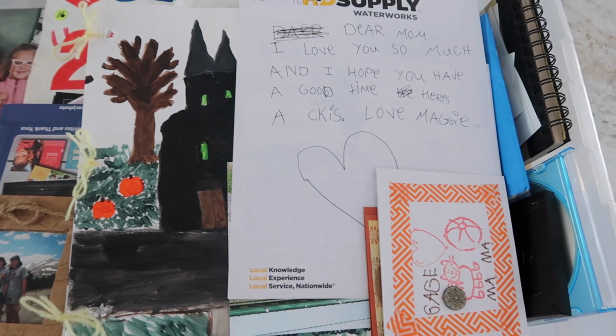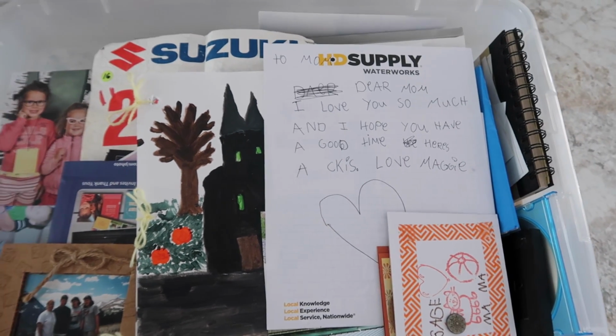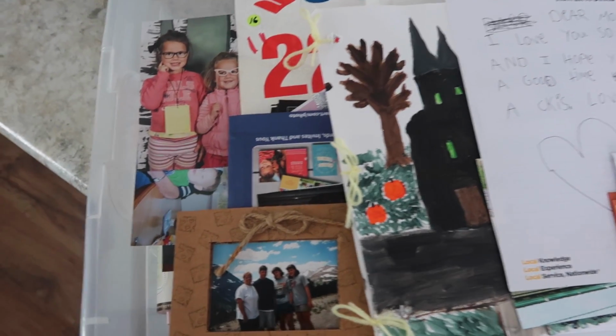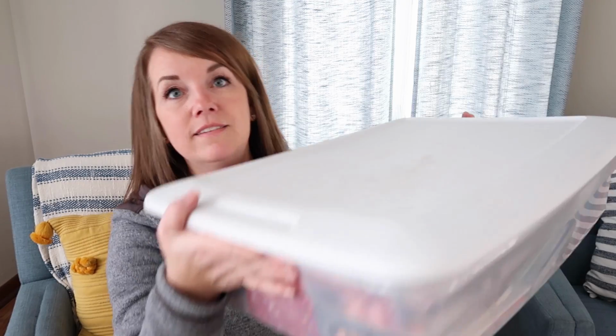And then the other thing that can be really helpful is a memory bin. So we've talked about these before, but what it does is it just puts a container around how much stuff we're gonna keep. Because if we keep too much, we never revisit again. But when we have a memory bin, we're much more likely to go through it. So I'll show you mine. This is my memory bin.